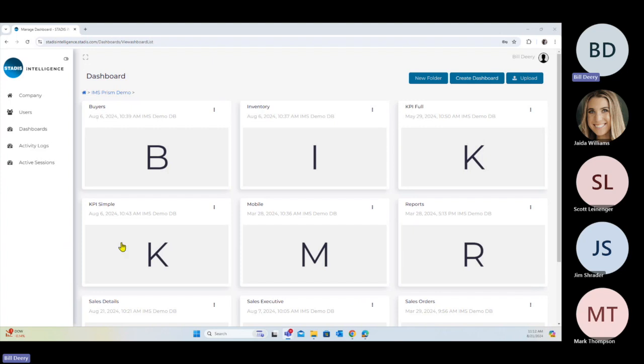If you can see my screen, and I hope you can, you're going to see that I'm actually on statusintelligence.statis.com. It's a SaaS-based product, as Jim talked about. It's built for Retail Pro 9, Prism 1, and Prism 2. What you're looking at is, after I've logged in, I'm on a dashboard set. Now, you can have any number of dashboards built on a set, any number of folders, or any way that you want to configure it.